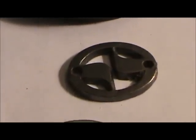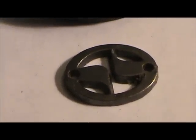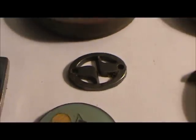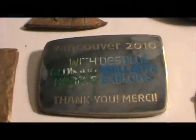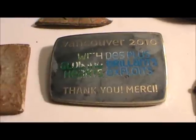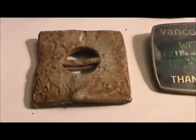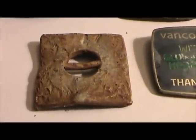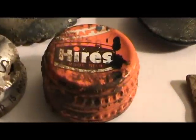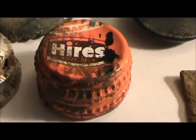Here's some piece of metal, could be part of some jewelry. It was a low tone, but it came up as a higher signal, higher pitch. Here's something to do with the Olympics, I believe, 2010. There's a lead button, could be like maybe a dress weight, possibly. There's a Heyer's root beer cap, probably from the 70s, 80s.